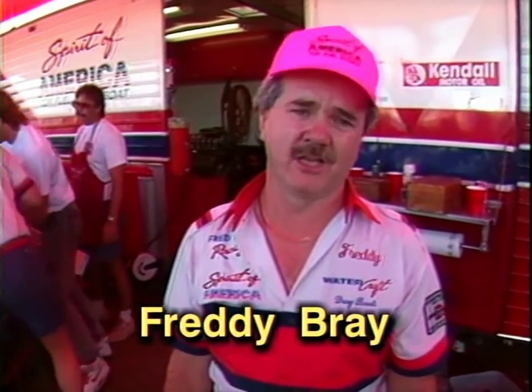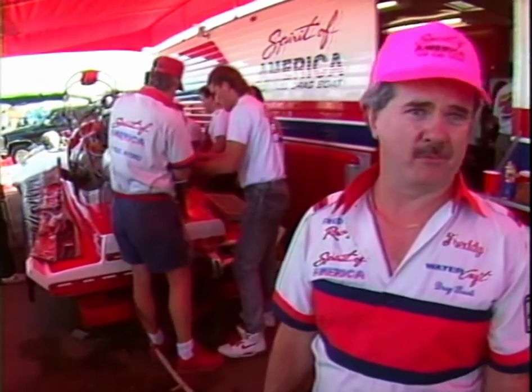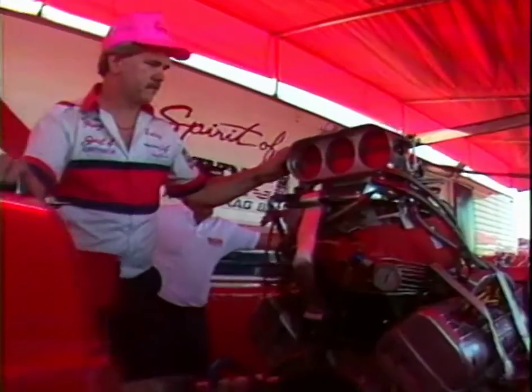Just put the motor in the boat. So we're hooking up all the fuel lines, oil lines, tightening the motor down, getting everything lined up, and back in the parachutes, and we're getting ready to go to the water.